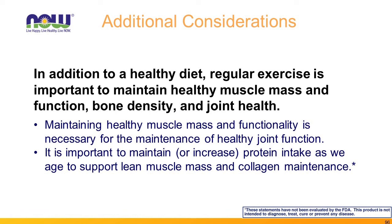And if you think an egg's got 6 grams of protein, eating 2 or 3 eggs ain't enough. You need a certain amount of protein at every meal to maintain your muscle mass, and that will help with bone density and joint health as well. And exercise is going to stimulate that as well as the proteins.